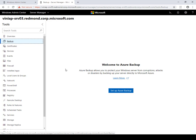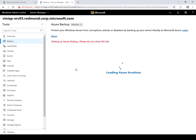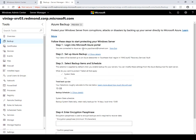So let's take a look at how it works with Windows Admin Center. So if I click Setup Azure Backup, it will first ask for my credential. So I click Login. Because I'm already logged in with my account in this browser session, it already got my credential. But if I was not, then it would ask for my credential. So there you go. Now I have my Setup Azure Backup now that I'm logged in.